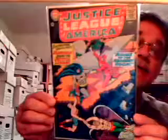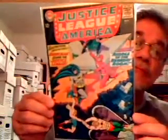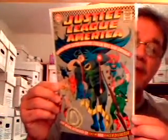Okay, I marked 4 more Justice Leagues off my list. I found 4 more Silver Age issues I didn't have. This is a favorite cover of mine, too. It's Justice League number 31, Riddle of the Runaway Room. And Justice League 53. I think this is probably an Infantino and Murphy Anderson cover. Batman prominently featured on the front.